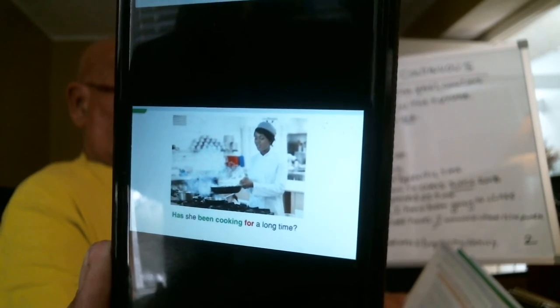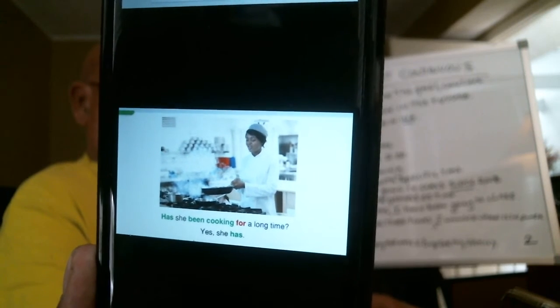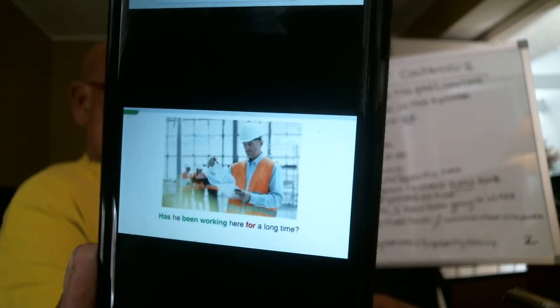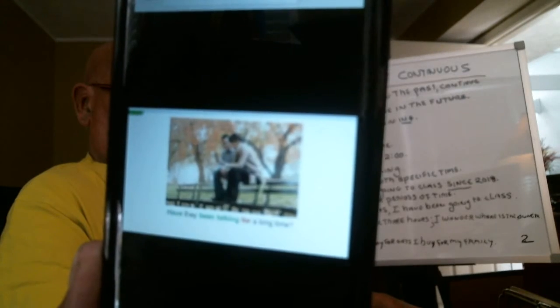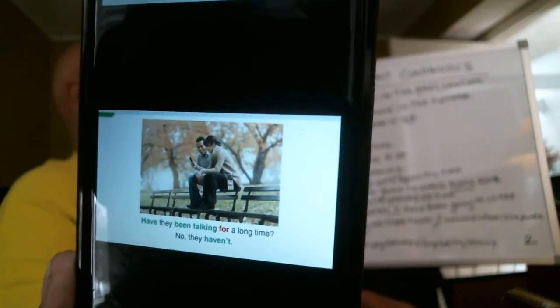Has she been cooking for a long time? Yes, she has. Has he been working here for a long time? Yes, he has. Have they been talking for a long time? No, they haven't.